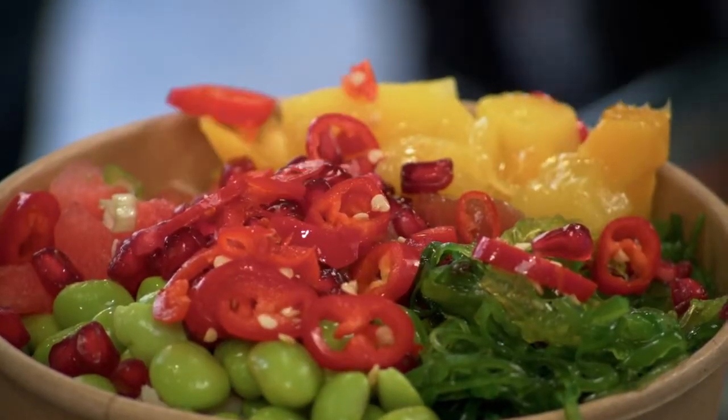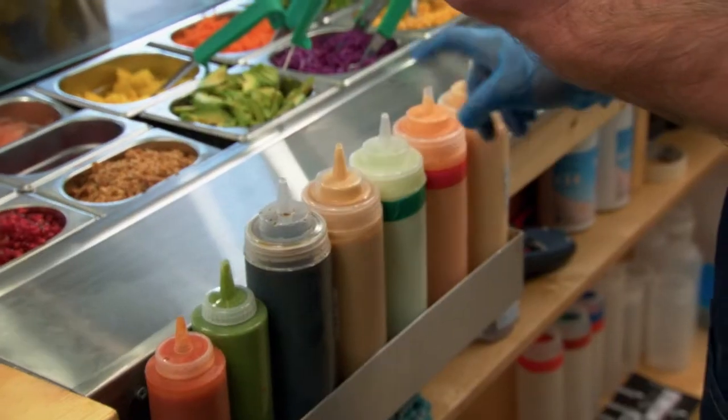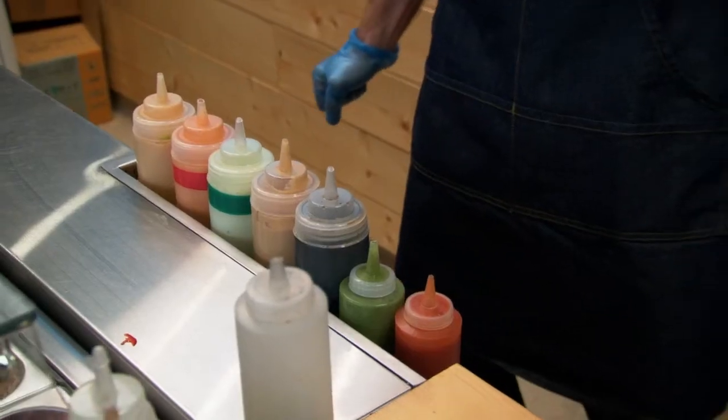So what have we got in the dressings? All the sauces are house-made as well. There is a shaka sauce, which is our house sauce. It's like a honey aioli. And what else have we got? Talk me through. We have spicy mayo, wasabi mayo, a peanut satay, citrus ponzu, an avocado pesto, and sriracha. Avocado pesto. And all made in-house here. Yep, absolutely. That's really impressive.